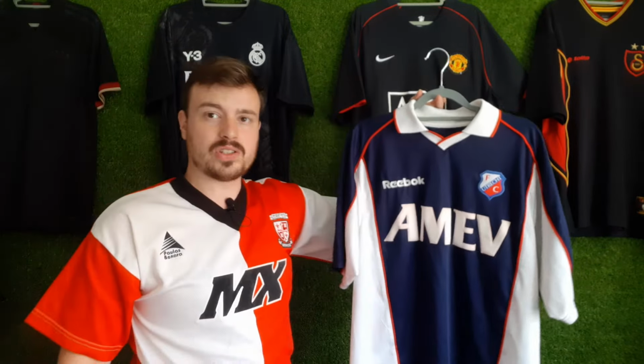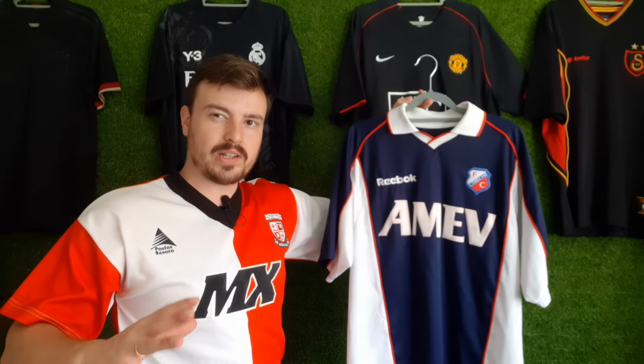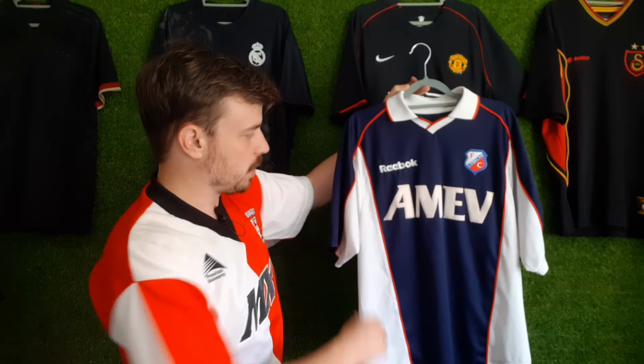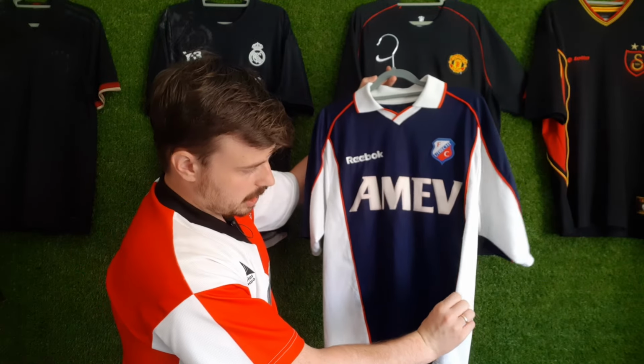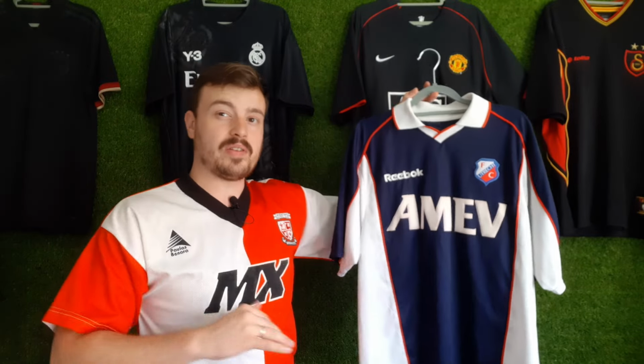Couldn't find anything on the size. I think it is probably a medium. It fits me quite tight and I usually wear a large, so I think I will go for a medium for this one. It is in fabulous condition, if I say so. No damage, no plugs. Yeah, maybe a little one here, so I have to remove that. But yeah, this is a very, very valuable shirt.